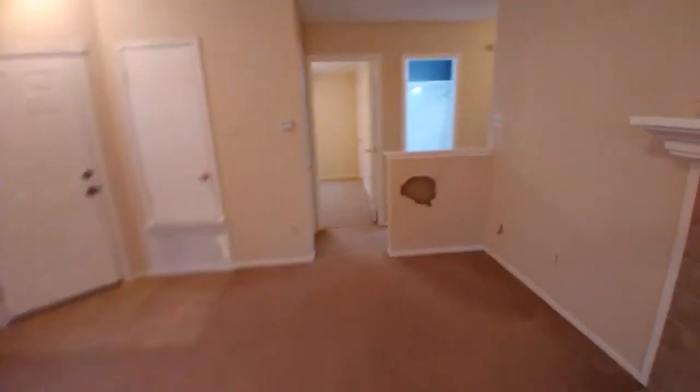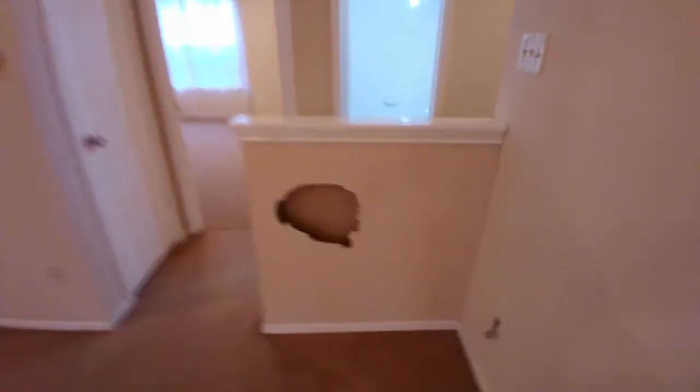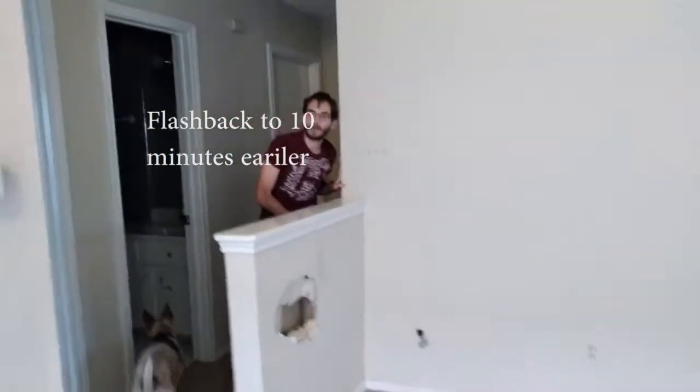And that's the patio. I'll go out there in a minute. Robert kicked a hole in this because this is actually coming down. Pieces and then tape it and then plaster over it.